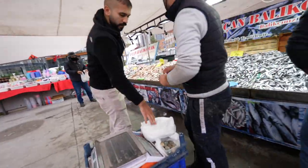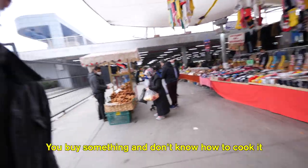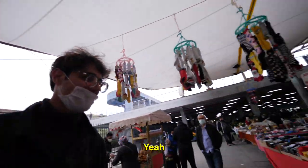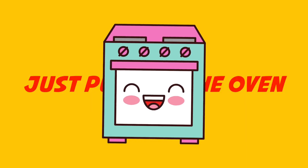How can we cook it? You buy something and don't know how to cook it. Yeah, I don't know, just put it in the oven. Just put it in the oven.